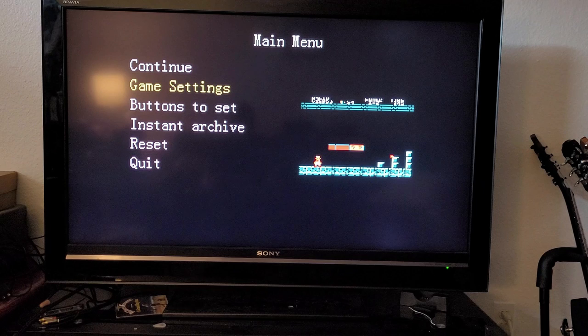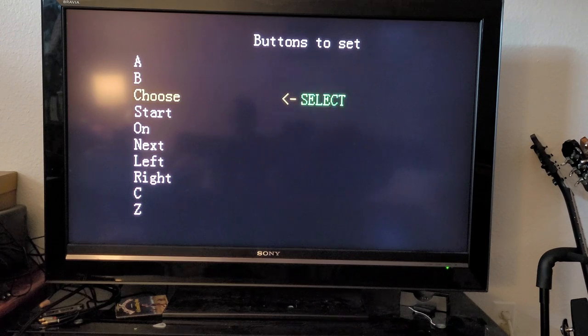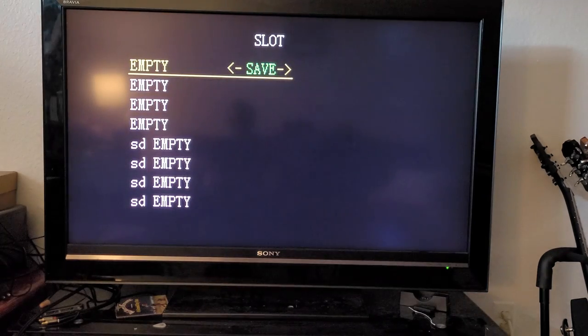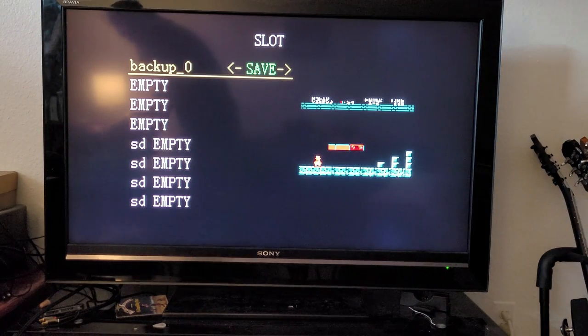Yeah, push start and select. There's a menu. Oh, and you can remap the buttons? That's legitimately pretty cool. What does instant archive do? Is that... that's save states. Okay. That's actually something really cool. If that actually works, then that's going to give this thing a leg up compared to a lot of the other knockoff stations.